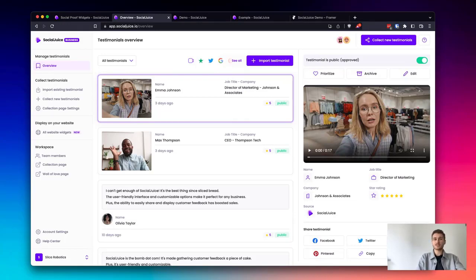Once a testimonial comes in, you'll get an email automatically notifying you, and it's not public by default, which is nice because anyone can upload anything they want. So you'll want to come in here and you want to check it out first. If you like what you see, you can press this button to make it public, and it will automatically be included on your website. Let me show you how that works.